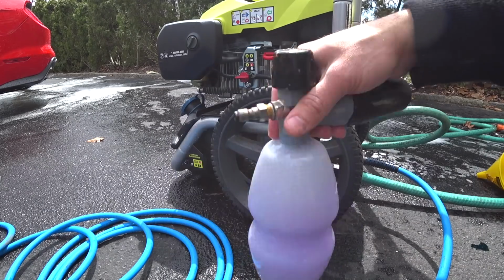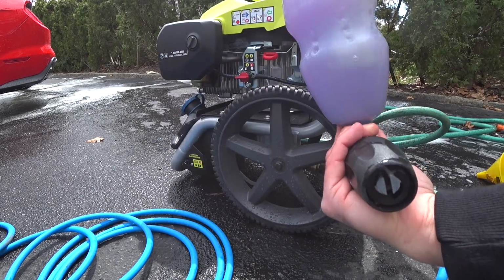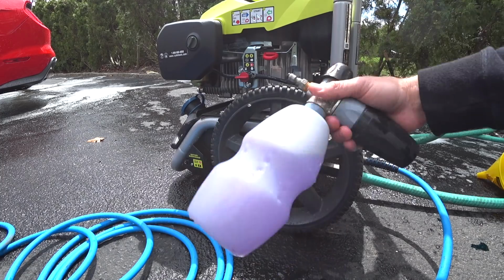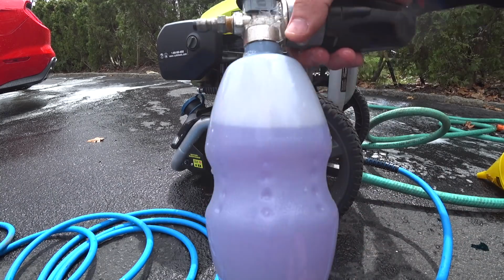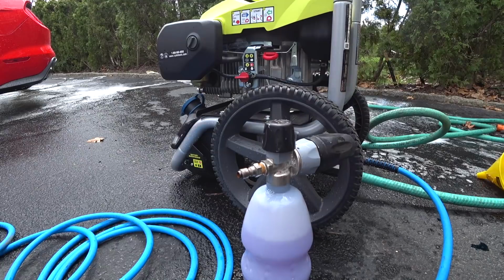Shake it up again. All right, so now we got a little bit more of a purple in there. Yeah, they're recommending 3 to 4 ounces. So that's it. Yeah, so she's sudsing up. You guys can see that. Okay, you see the color? You see how many times I shook it around? Not cheating, guys. Let me get the camera strapped on and I'm going to fire the machine up.